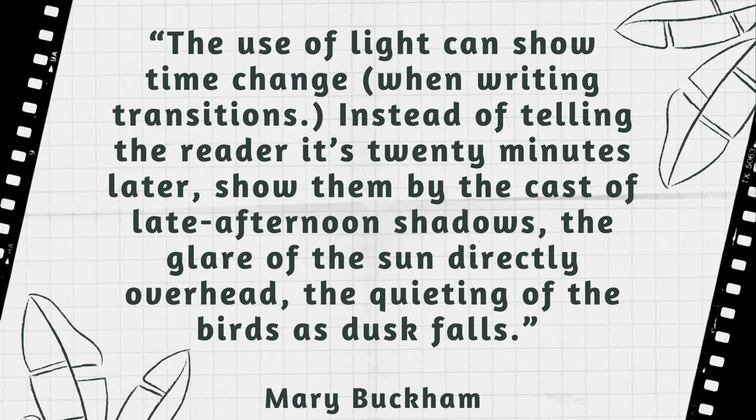The use of light can show time change when writing transitions. Instead of telling the reader it's 20 minutes later, show them by the cast of late afternoon shadows, the glare of the sun directly overhead, the quieting of the birds as dusk falls. Notice what that requires? That requires using all your senses so that you can notice the passage of time.